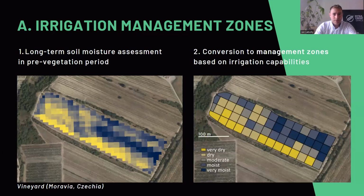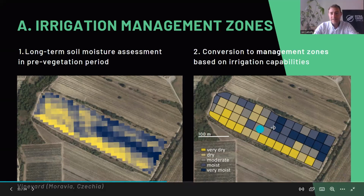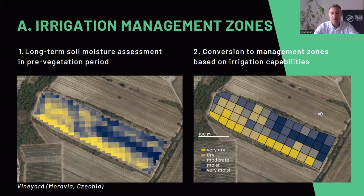So the first step that we do is to define the irrigation management zones. It's similar to defining the yield potential in the field, but we're looking at the long-term soil moisture patterns. So we're looking at where the water is being accumulated in the soil in the long term in the pre-vegetation period. This is important because it's the period before there is vegetation, so the signal is not disturbed by the plants themselves. So this gives us background information. It very much correlates with the digital elevation model, so with the heights and lows in the area, but it's not only this. And based on this, we are able to create management zones, which you can see on the right, which give us the basic division of the vineyard into individual zones.